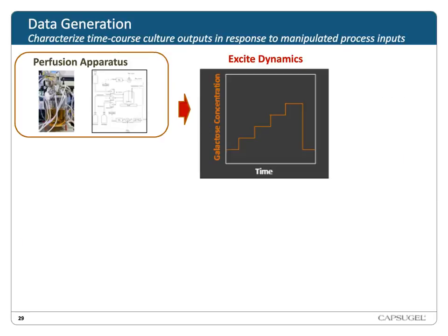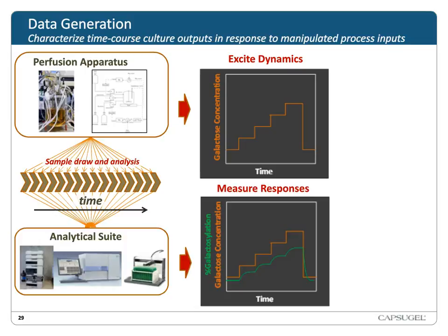So to capture this type of information for this case study, we decided to run a very simple systems identification experiment where we put the cell culture into a pseudo-steady state using a perfusion apparatus. And so this allowed us to manipulate our chosen process input, in this case the galactose concentration, separately from all the other feed variables, all the other feed components. So we chose to excite the dynamics in this case by providing step inputs in galactose concentration to the system. So you can see the graph that's on the screen right now. Essentially what we're doing is we're executing an experiment where we're, in a staircase type fashion, increasing the galactose concentration in the reactor, and then using our automated analytical suite to measure the effect that has on the percent galactosylation, which is the output in this case, over time. And so that's shown on the lower graph there in the green.